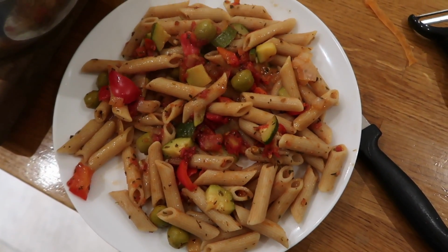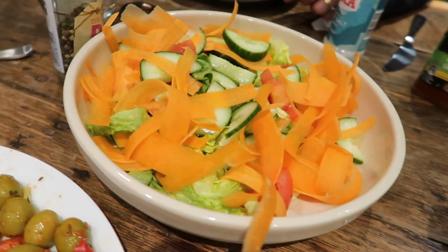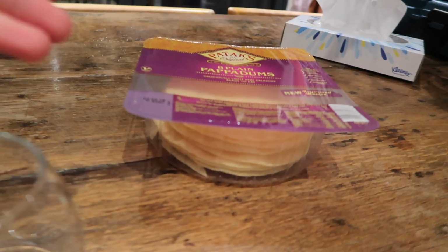So we have dinner. This is what I made. Isn't it crazy that I cannot have this salad with my pasta? Because this salad comes in plastic packaging. Can't even have a poppadom.